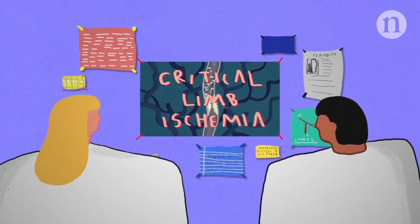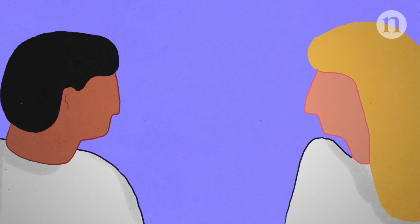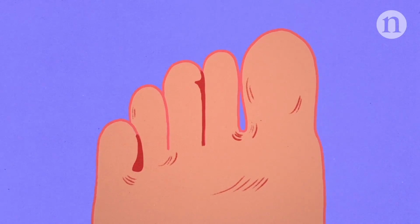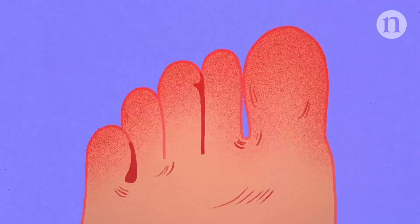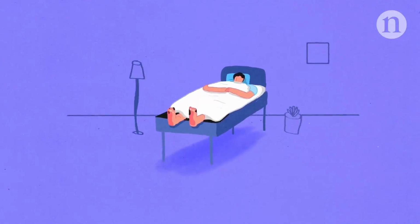Doctors call severe cases critical limb ischemia, and it kills half of its victims within 5 years. The worst affected areas are usually the toes and feet, and it isn't pretty. It can cause burning pain, skin ulcers, and gangrene, confining people to their beds.